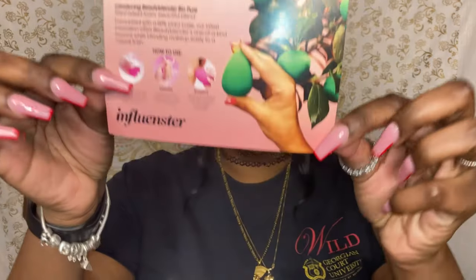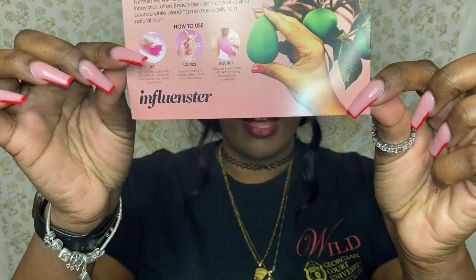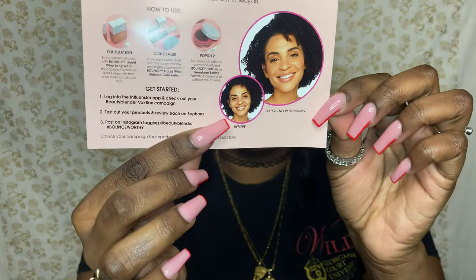And when you get the influencer box, it comes with these all the time. And it always comes with like instructions on how to use it, what the product is. They link the social media for the product. And sometimes they also do like the prices. And sometimes inside of the influencer boxes, you'll find little coupons for discounts. So that's that. That's what came in this.